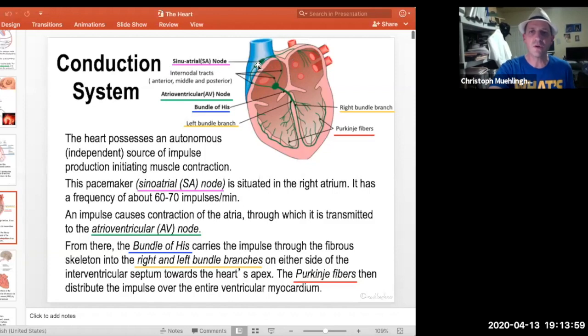Oh, here's a better picture of it. Here's the SA node, the sinoatrial node, and then it goes down here. And then down here, that's the AV node, the atrioventricular node. And that's another place where the signal gets intensified. So here's where the signal starts, and here is where the signal gets intensified before it spreads down through the middle of the ventricles, which is called the interventricular septum.